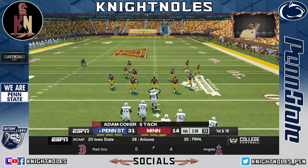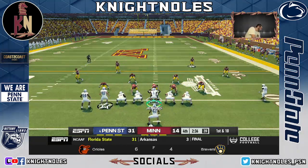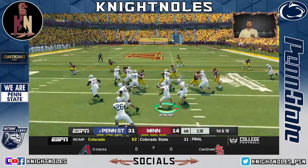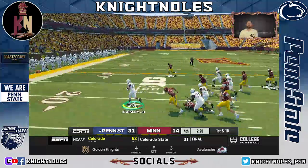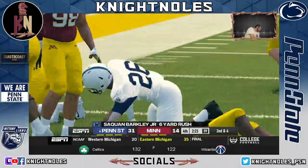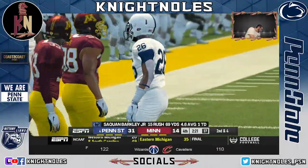From their own 21-yard line, it's first down. Let's go! They go with a toss. He carries the ball for a nice gain. So the halfback scampers for 6 on the toss.